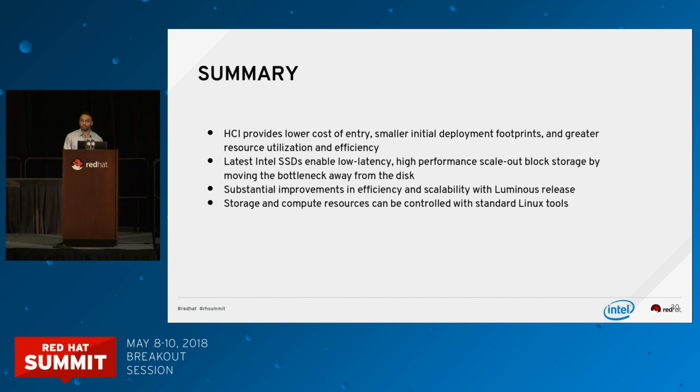So in summary, we talked about hyper-converged infrastructure and its benefits, such as lower footprint, lower cost of entry, and being able to utilize your hardware more efficiently. The cluster that we showed utilized our latest Intel NVMe drives as well as our latest Intel processors. Then we showed some performance improvements due to the Luminous release, as well as what you can do to control your compute and storage resources. All of this is done with standard Linux tools, and of course there's a lot more work to be done to optimize Ceph as a solution for hyper-converged infrastructures.